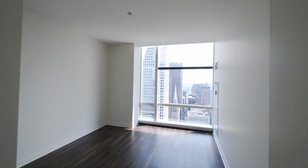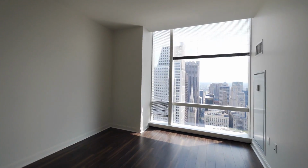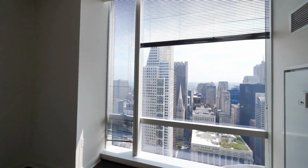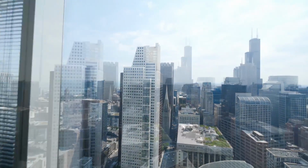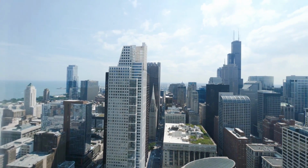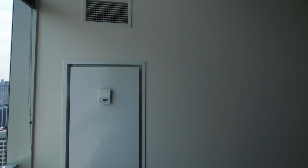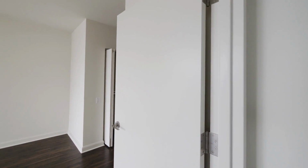Second bedroom is generously sized. Same floor-to-ceiling windows, the wide plank flooring continuing throughout. Terrific view if you set this up as your home office or as a guest room. All of the doors at 111 inside are solid core, which makes for great privacy.